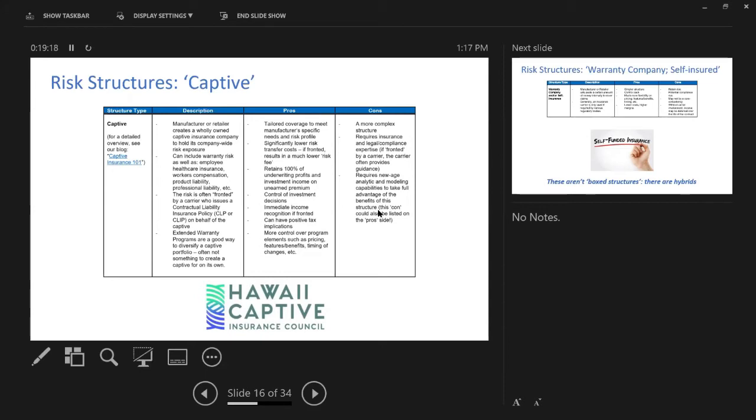The pros are that the coverage can be tailored to meet specific needs in the risk profile. There are tax advantages. There are lower risk transfer costs if it's fronted by a carrier, where a carrier writes a contractual liability insurance policy, or CLIP. If it's fronted by a carrier, the risk fees associated with that are much lower, and you can still immediately recognize the income. And you have more control over your program elements, and you retain 100% of the underwriting profits and investment income on an unearned premium.